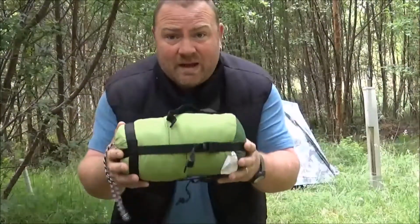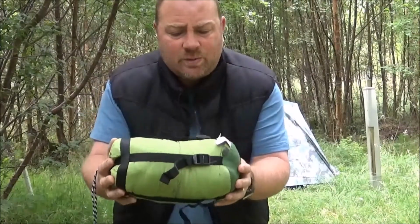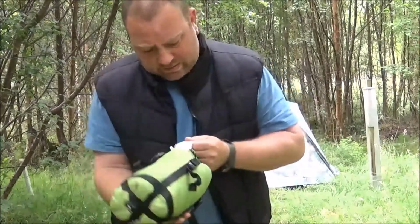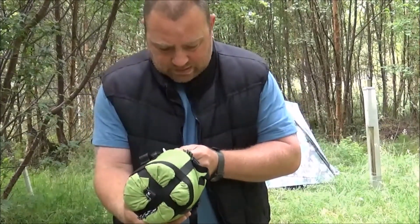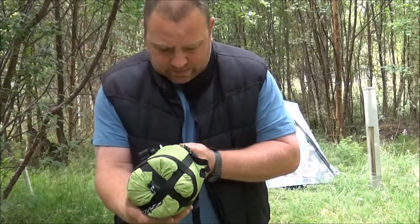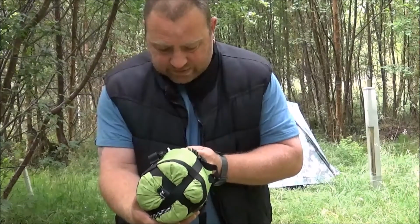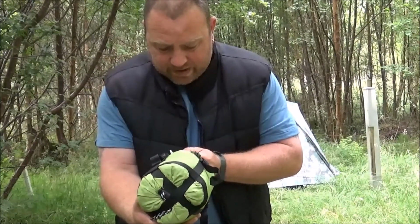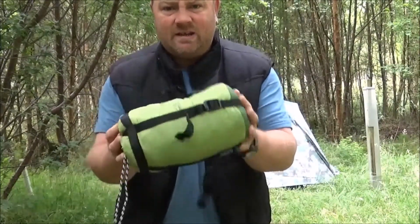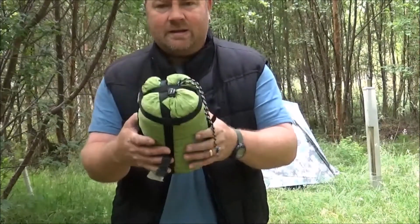So that's my sleeping bag, the size of it, 1 to 2 seasons, super light bag. Let's have a look. Comfort rating 14 degrees to 6 degrees, extreme rating -2. Look at the size of that, super lightweight, brilliant for hiking.